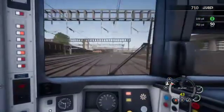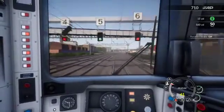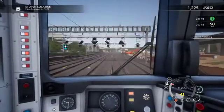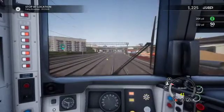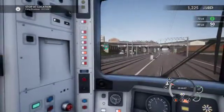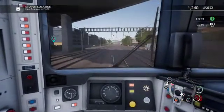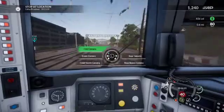So, right now, speed limit's 40, going about 2 miles over the limit, but it doesn't matter, I've got a green signal. So next stop is Ealing Broadway, which is somewhere that I do know quite well. I don't go there all the time, but I go there enough to know the part of London where Ealing Broadway is. Obviously, this is part of the... not Central Line, what is it? Hammersmith and Circle. That's it. Hammersmith and Circle Line. So I'm gonna change camera, a bit of a screen freeze there.